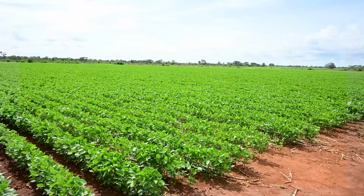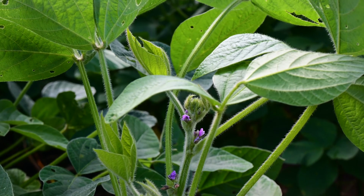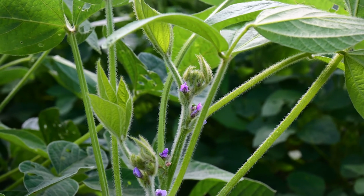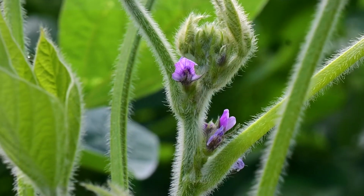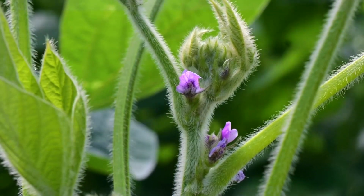The second stage of soybean growth is the reproductive stage. The process starts with at least 1 flower on any node. Afterwards, it continues to the full flowering stage, when one of the 2 flowers at the top of each node opens.